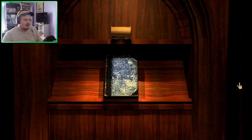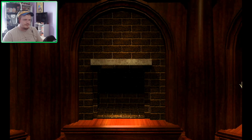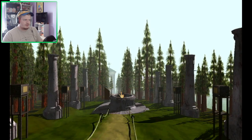Okay, so I got the one in gears. It's blue. Forest, I did not get. Assuming that there is one in each of these. This is like a hub world I'm kind of in right now. Sort of, to some degree.